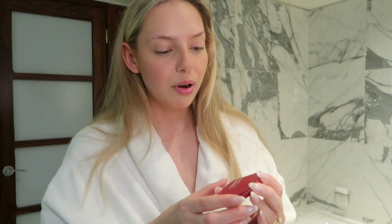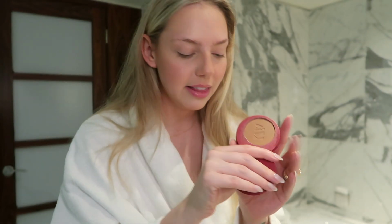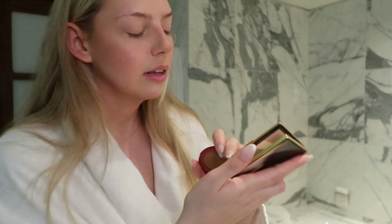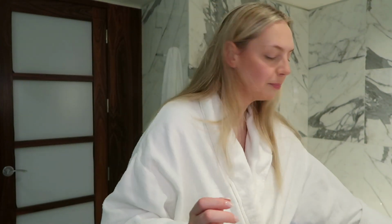The other bronzer that I did pick up and bring with me is the Kjaer Weis powder bronzer in the shade Basque. And this is also a really beautiful color, a little bit deeper than the one in the Victoria Beckham, but if I do have a tan, this looks incredible. But I have lost quite a bit of my tan, so I feel like it would just be a little too deep for me.